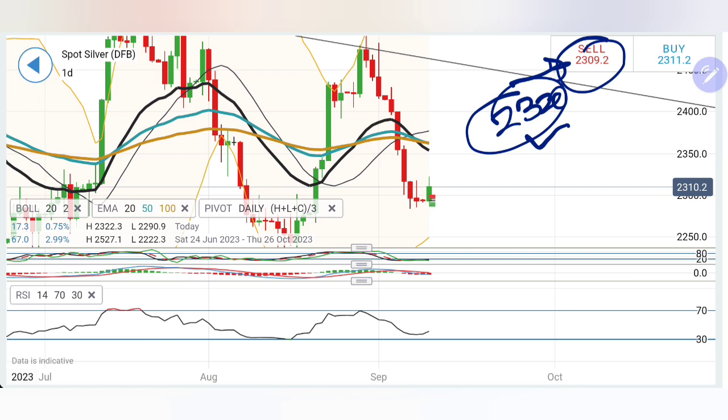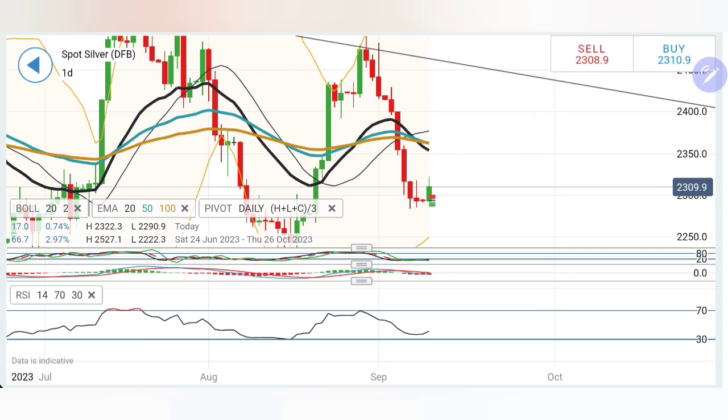And there you can expect that we are looking forward to 2350 levels by tomorrow, 2360 levels by tomorrow. Remember, today it can try to achieve a high at 2330 or 40 levels, but then show a pullback towards the end and then continue with the upward move tomorrow. So this is why I'm saying by tomorrow it should try to achieve 2350, 60 if it stays above 2320.